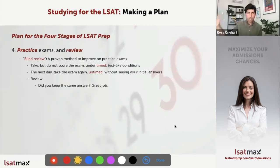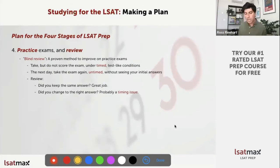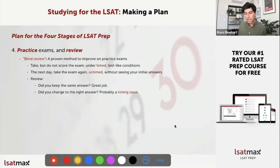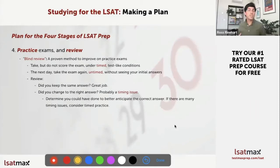Did we keep the same answer? In that case, great job. We understand that question. We confirm we understand it by getting it right a second time. No worries there. However, if we changed our response and got it right the second time, then we probably have a timing issue. We probably got it wrong the first time we took the test because we were going too fast, or we didn't give ourselves enough time to take it, or we made a little error as a result of the timing issue. In that case, we want to determine what we could have done to better anticipate what the right answer would have said, because that helps our speed more than anything.